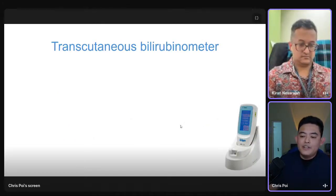So this one over your right is a transcutaneous bilirubinometer, or what we call the TCB. The common brands are Draeger. There are some made in China these days. How it works is that there is a knob at the bottom that you press onto the baby's skin a total of 3 times. It will take readings, average them out, and give you a final score.